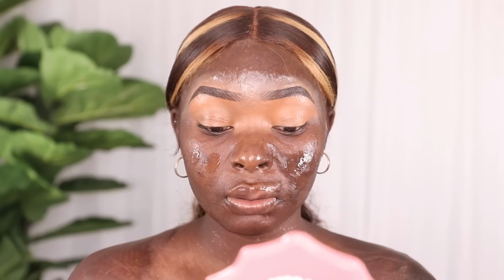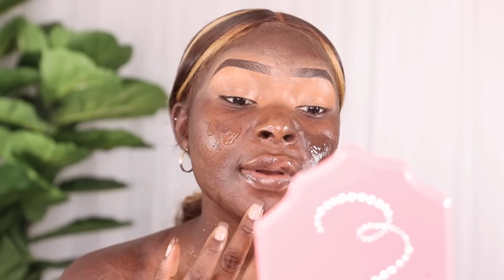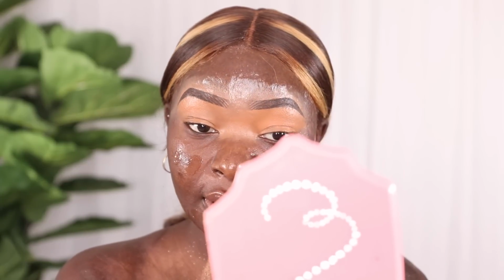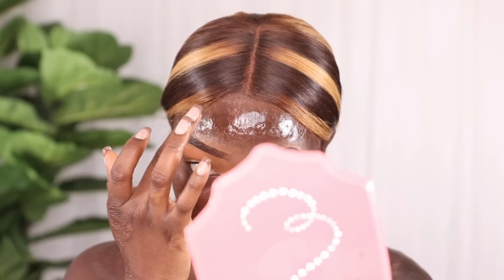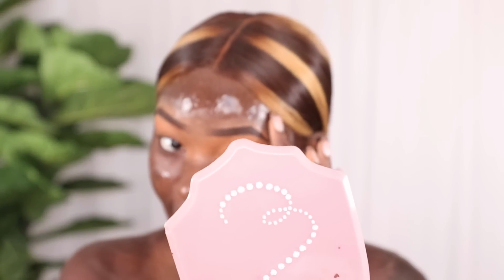I've been loving this. You guys know when I start to like something, I stick with it. And every now and then I do change up my makeup, so this has been the recent thing that I've been obsessed with. When I have this on, when I say my makeup stays on all day, I probably just touch up my face one time, depending on when I do my makeup.